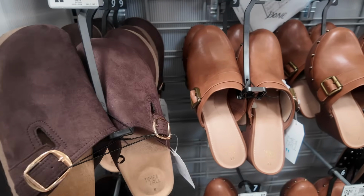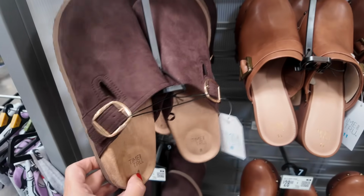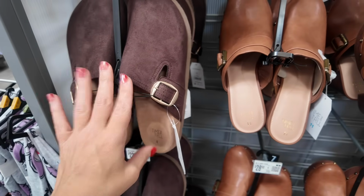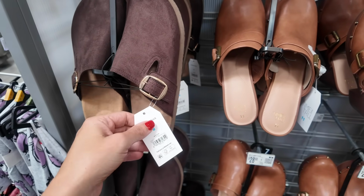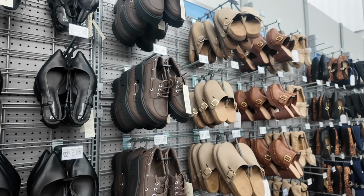First are these new mules from Time and True in this chocolate brown color. They have the round toe, the little gold buckle detail, footbed bottom. They also have a few other colors online, and they're $22.98.